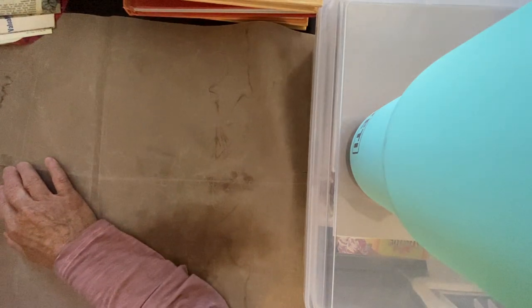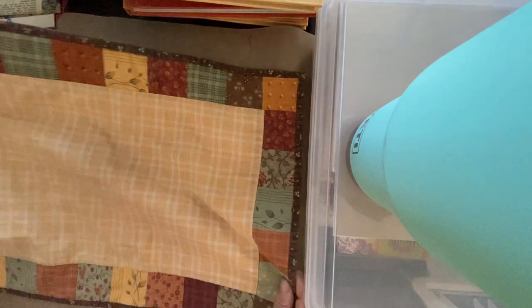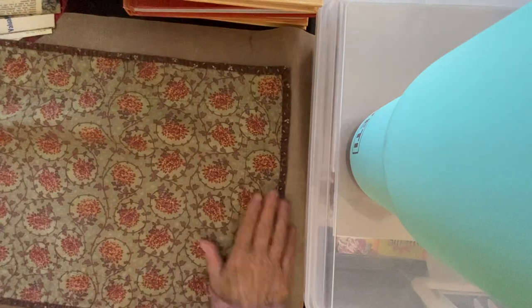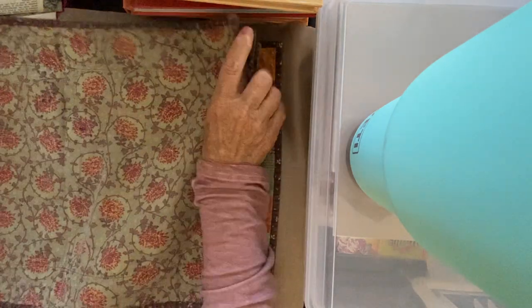So now, I got some clothes for myself and my granddaughter, great-granddaughter, but I'm not showing you those. These were really cool. And I can use these for junk journal covers. They're just placemats, but look at the fabric. Isn't that pretty? I love it. So I've got four of those.